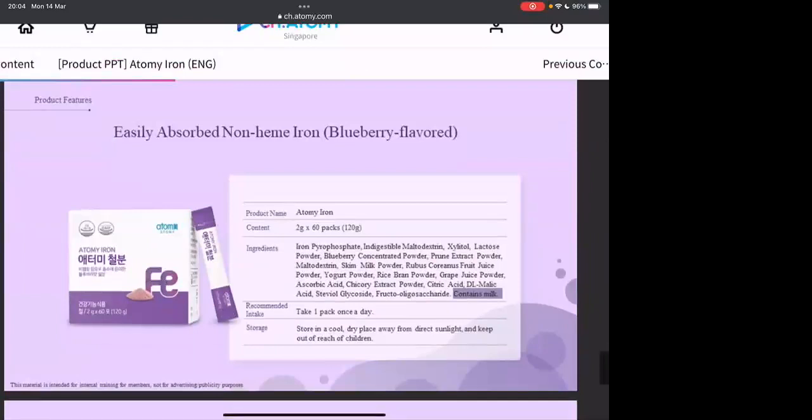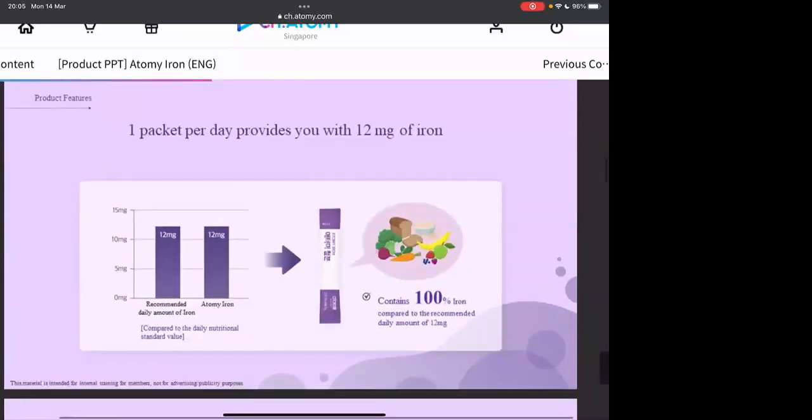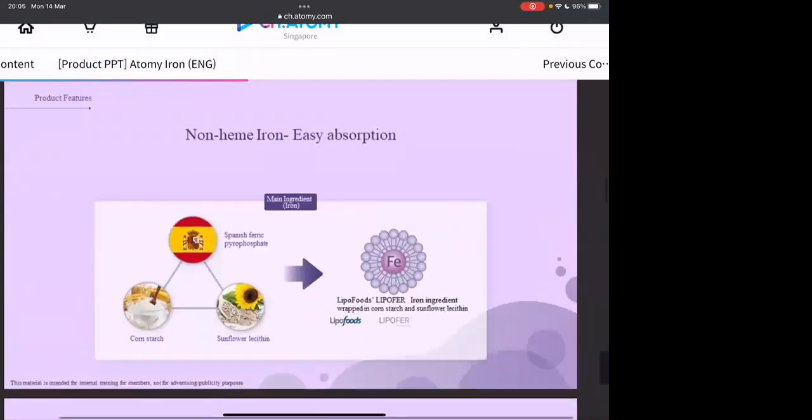So Atomy's one comes in this box and it's 2 grams per packet, for about 60 packets. So it's for about 2 months of consumption. If you can see from here, there are a lot of ingredients: lactose, blueberry, as I mentioned, prune extract, milk. So actually this one also contains milk powder. Okay, so you're supposed to just take one packet a day, which will provide you with 12 milligrams of iron.